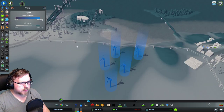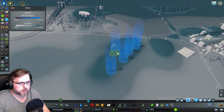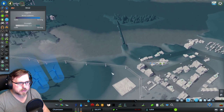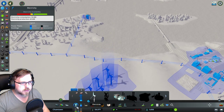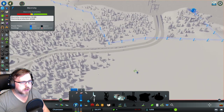Let's look at our wind. I want to budge these kind of closer together. Normally you wouldn't be able to build them that close, but I'm going to want to bring a road up through along where those power lines are. So let's move this one over here. Might have to revisit that once the roads are in.